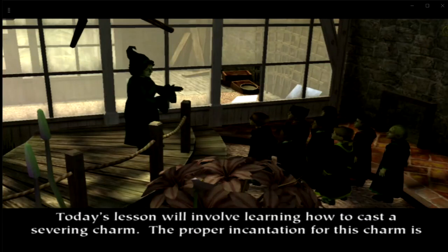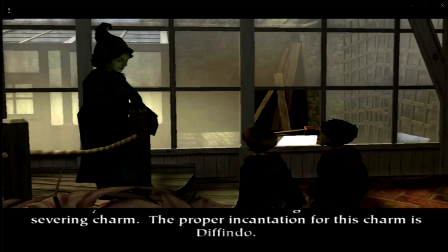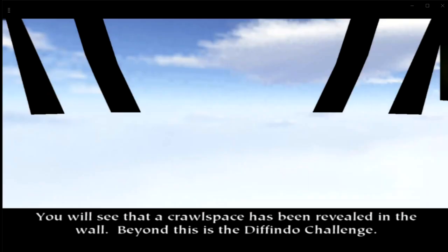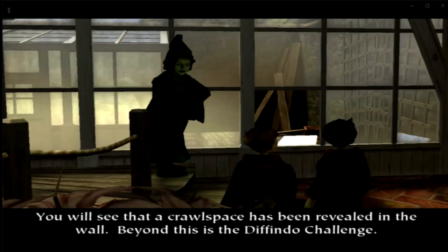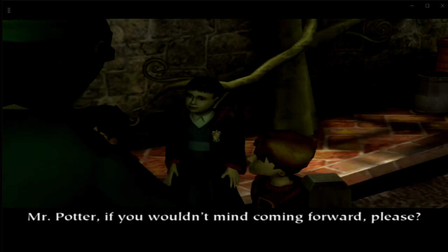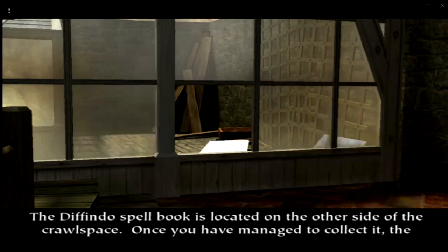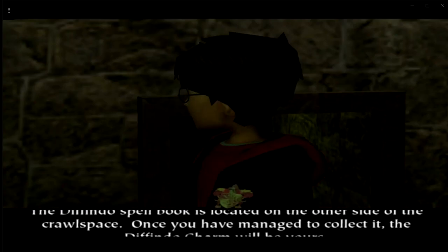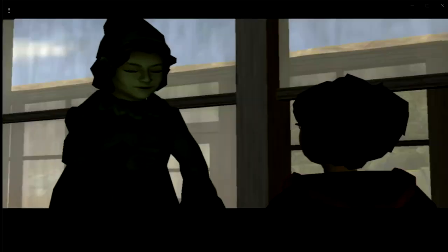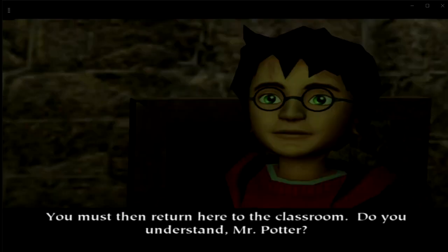Today's lesson will involve learning how to cast a severing charm. The proper incantation for this charm is Diffindo. You will see that a crawl space has been revealed in the wall. Beyond this is the Diffindo challenge. Mr. Potter, if you wouldn't mind coming forward, please. The Diffindo spellbook is located on the other side of the crawl space. Once you have managed to collect it, the Diffindo charm will be yours. You must then return here to the classroom. Do you understand, Mr. Potter?